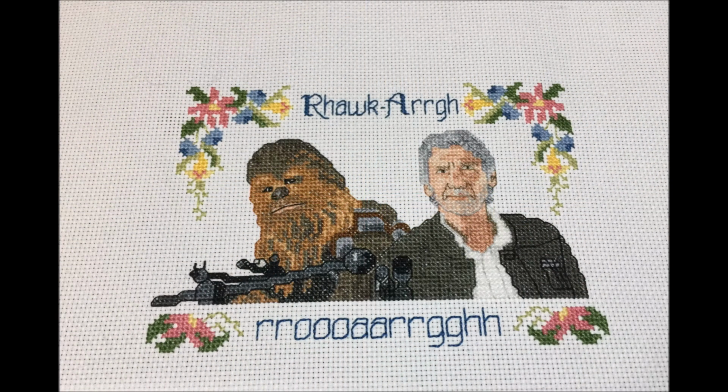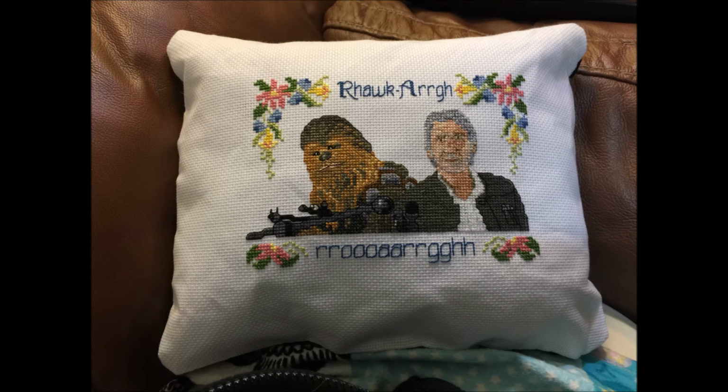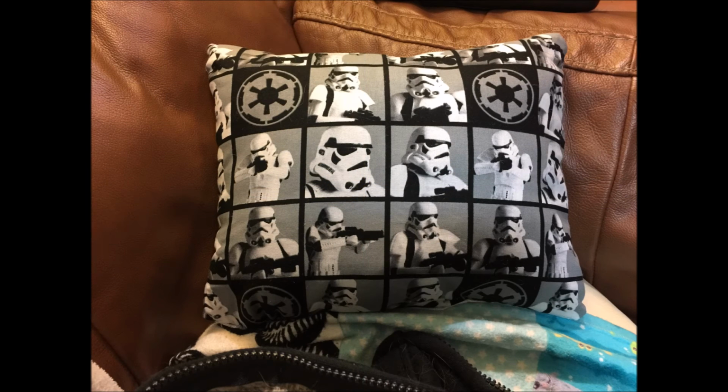Next we have the 2015 Mystery Stitch Along. It's on 16 count white Aida. I hadn't known what to do with it for a long time, and then one of my coworkers was leaving and he expressed interest in it, so I had him choose the backing for it, and he wanted it in a pillow and not framed. So this was the first pillow I've ever made out of a cross stitch, and I thought it turned out really cute. I liked it. I kind of want to do another one.